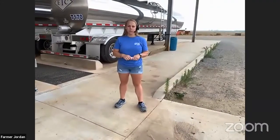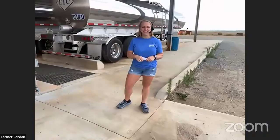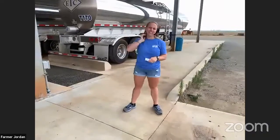And then another question we have is, how much does a cow weigh? So I know you said you have Holsteins there. So what's the typical weight of a Holstein cow? I want to say the average is 1,500 pounds, but there can be some bigger ones. Okay, not a small animal by any means.